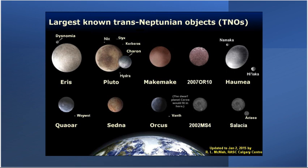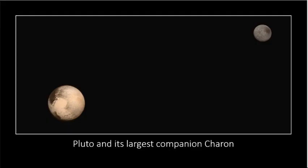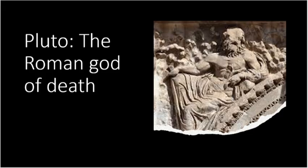Pluto has a companion moon, which is named Charon. The name Pluto means the god of the underworld in Roman mythology. In Greek, it is equivalent to Hades.